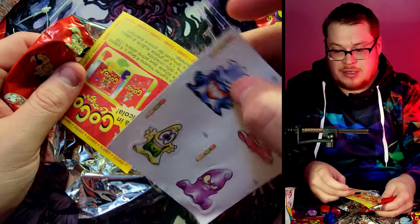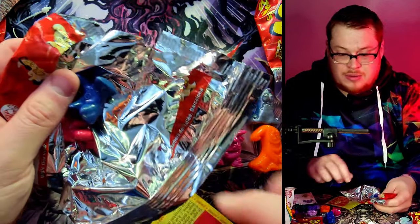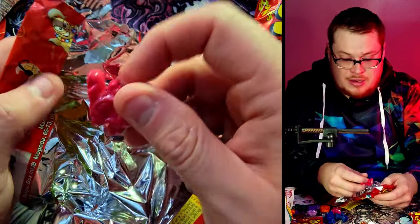Oh, there's our stickers. See these, look at these guys. He is so sick. He's cool too, actually. I really like him. All right, let's go into it. We're seeing a few. See, that is from Mutants. Interesting. And here's our ghost.